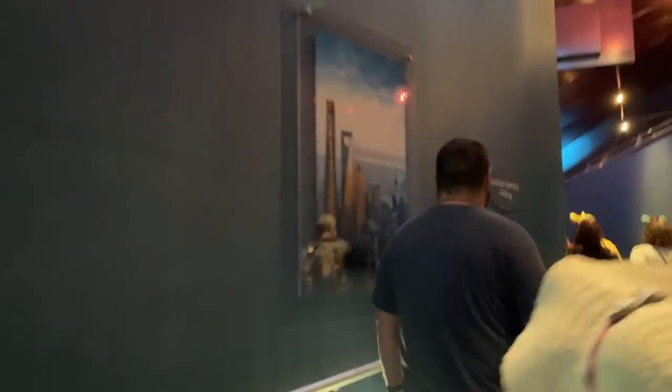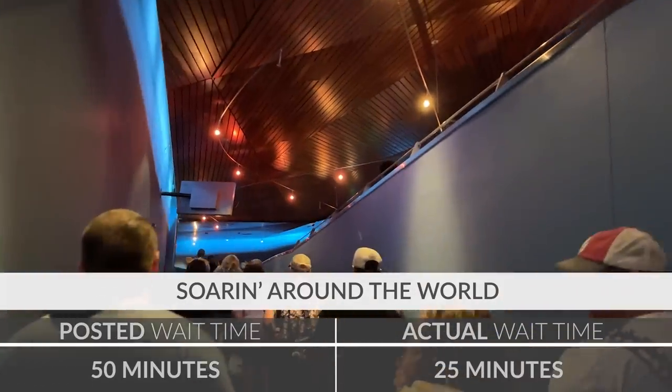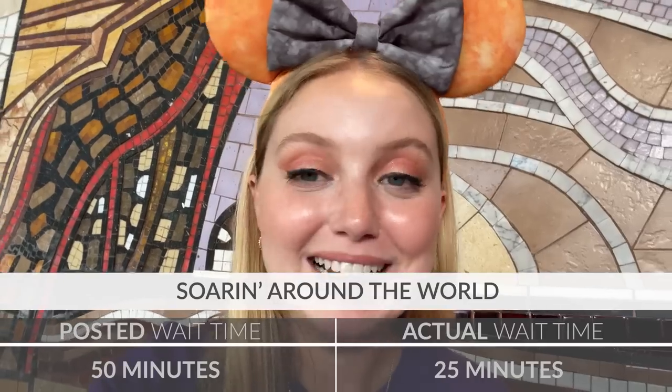So that was it for Soarin'. It only took me 25 minutes. I think that's amazing for Soarin'. Of course, I am a child who that was like the biggest ride when I came here in EPCOT. So like, I love Soarin'. It's one of my favorites. I think the popularity has gone down as newer rides have opened, but I don't think that's justified. I think Soarin' is still worth a long wait, in my opinion. And 25 minutes isn't a long wait at all. It is half the time of what they said it would be, so I'm very pleased.